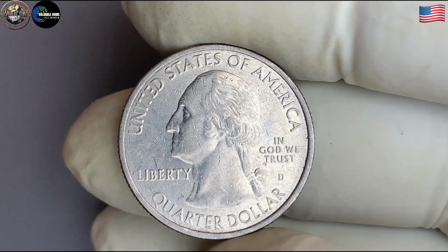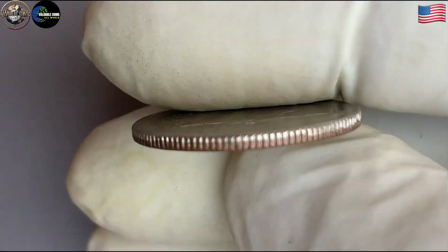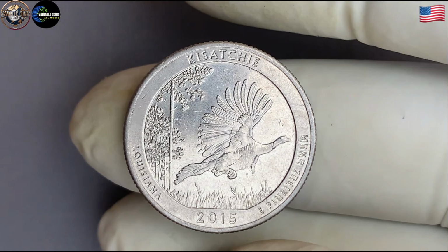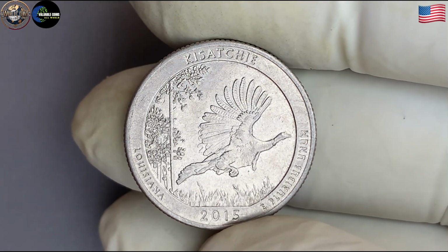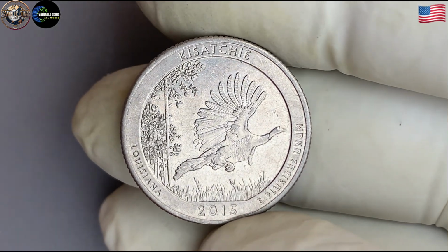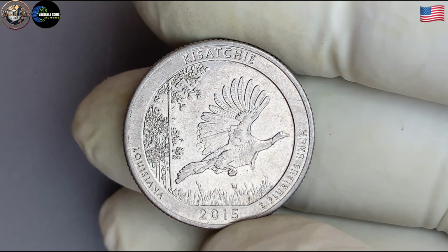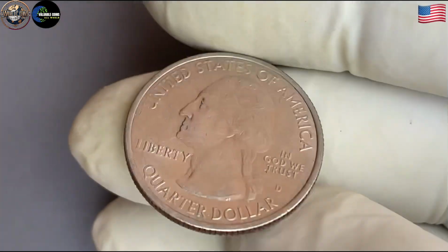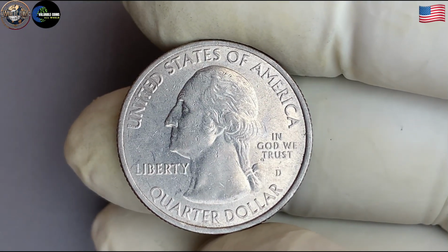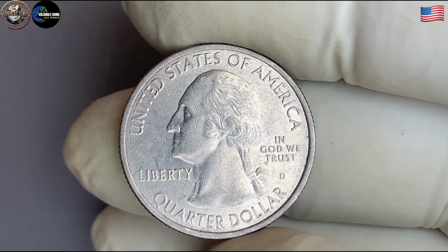In 2015, the U.S. Mint continued its tradition of honoring national parks and historical sites with its America the Beautiful Quarters program. This series of quarters was launched in 2010 and features 56 unique designs, each representing a different national park or historic site across the United States. Each quarter issued in this program showcases stunning designs that reflect the beauty, history, and significance of these places. One of the standout coins in this series is the 2015 Kisatchie National Forest Quarter, which was released as part of the collection that year.